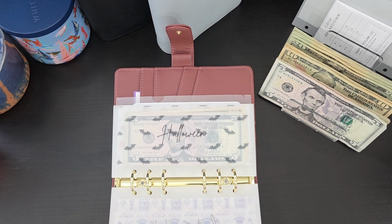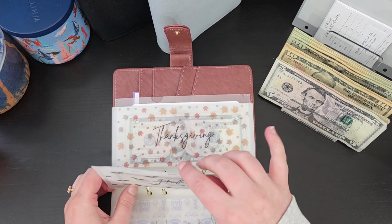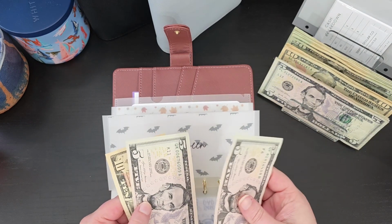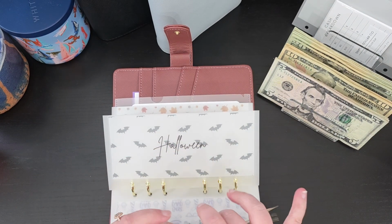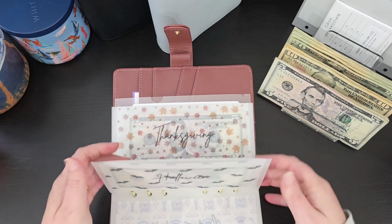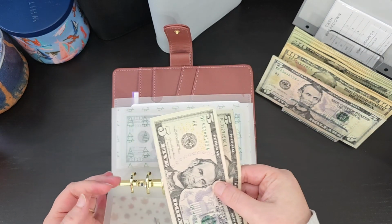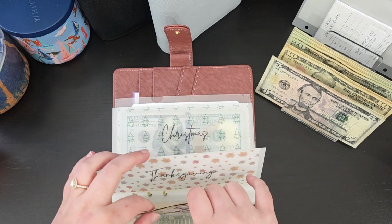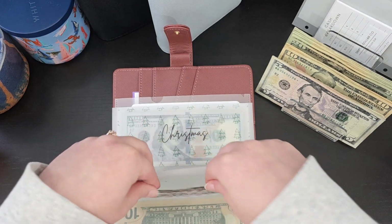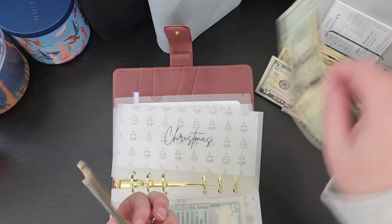We are going to start with the holiday binder though. Since I already have it open, it'll be easy. Halloween this week is going to get $5. So we have 10, 15, 20. Thanksgiving is also going to get a 5. So now it has 10. And then Christmas, per usual, gets $50. So we will do that.